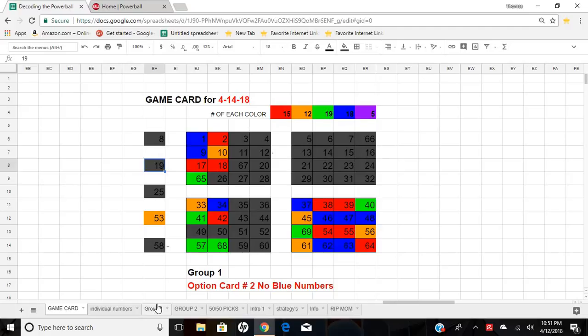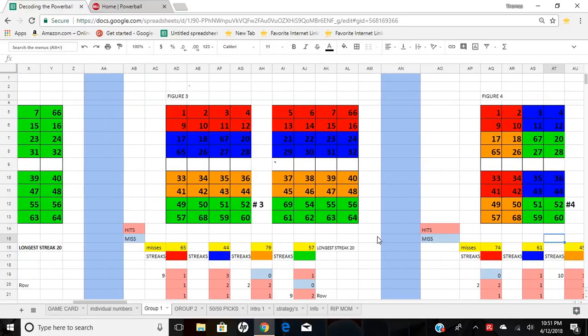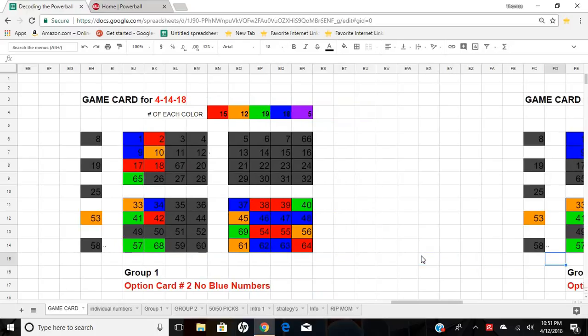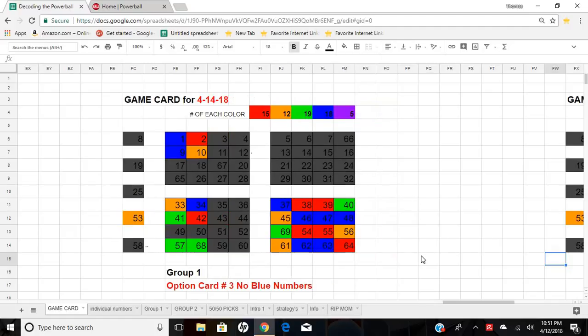I'm going to go back to group 1, and my next pick is going to be option card number 3, no blue numbers. Again, I think there's going to be lots of blue misses within all these 15 option cards, and I think that this is going to miss as well. So I'm going to go back to the game card and eliminate all those blue numbers off of option card number 3. This is what the game card looks like so far.